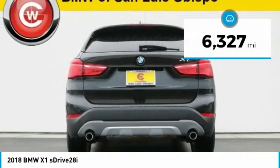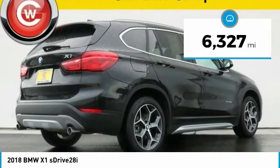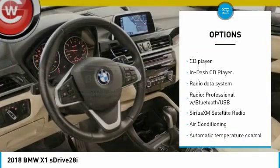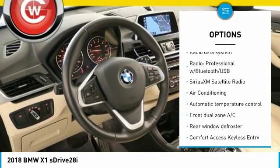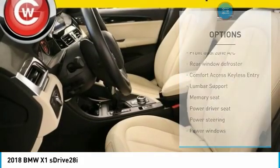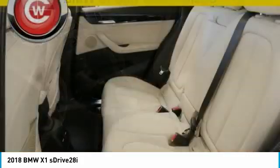This vehicle has less than 7,000 miles. Here are some of this vehicle's great options: power passenger seat, traction control, keyless entry, power liftgate, dual airbags, panoramic moonroof, air conditioning, alloy wheels, power steering, four-wheel disc brakes.